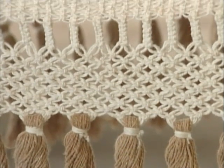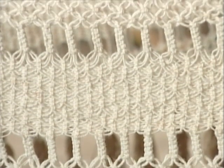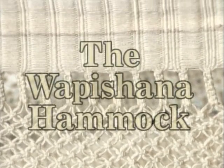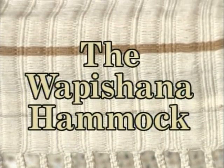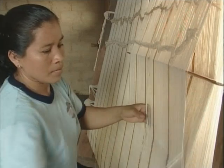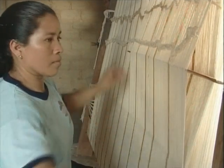This is a Wapishana hammock. It is one of the finest examples of textile art in the world. It is made by the indigenous people living in the Rupununi savannahs of southern Guyana.